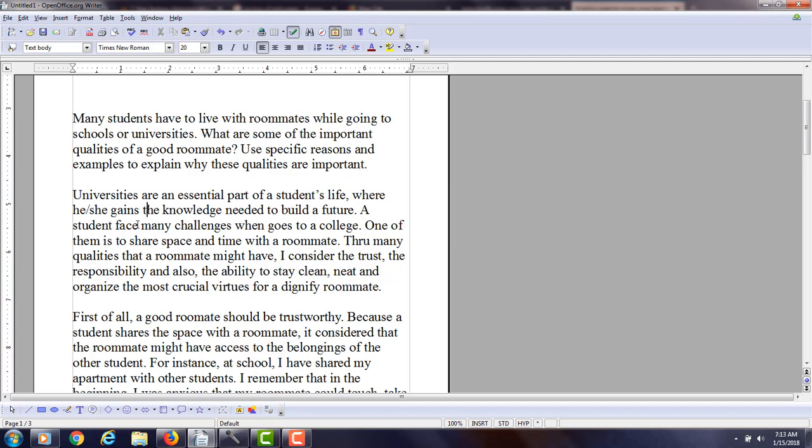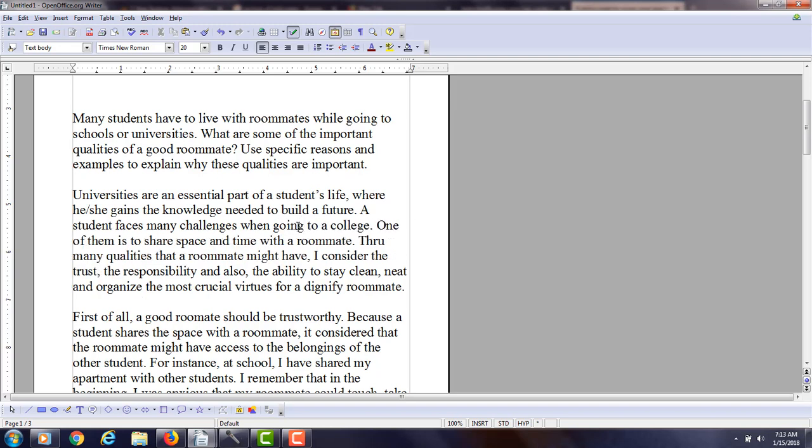A student faces many challenges when you want to put here going, so you've reduced that adverb clause. So you have two choices. You could say, a student faces many challenges when he or she goes to a college or when going to a college.